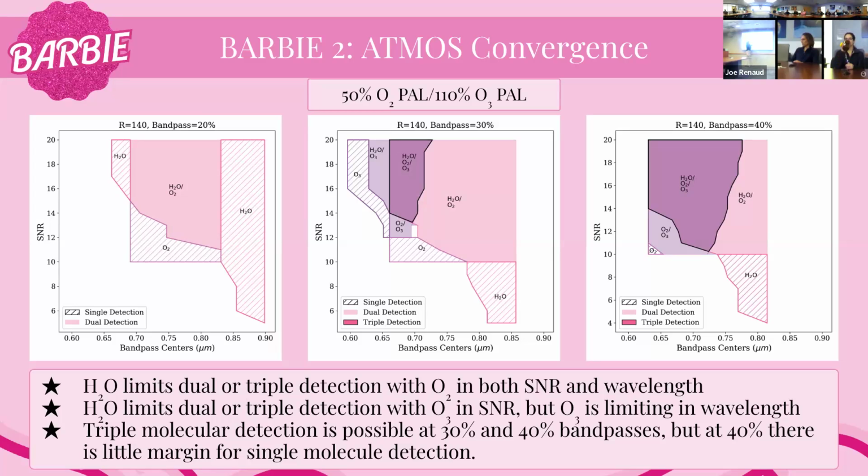Once you get to a 40% bandpass width, actually, you're almost never detecting a molecule by itself. You're dual or triple detecting across your entire wavelength space for the optical, whereas at 30%, you can still detect by itself O2, O3, and H2O, depending on what your SNR and wavelength requirements are. So this is huge. Based on what wavelength you're interested in and what SNR you're capable of achieving, we can find out exactly what it is that you'll be able to detect. I made that sound a lot stronger than it is. All of this is, of course, simulation, so who knows what might actually happen.